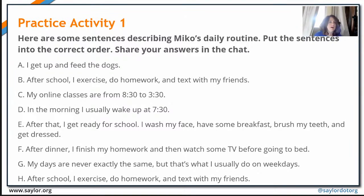So we're going to now bring this into a practice activity, to see how well you do. Here are some sentences describing Miko's daily routine. Put the sentences in the correct order. What I'd like you to do is read through these sentences. You're thinking chronologically, so think about what's the first thing that Miko does in the morning, what's the second, and then how does the day end. I'll give you a couple of minutes to work on this, and then we'll go over it and talk about how all this fits together.